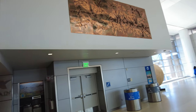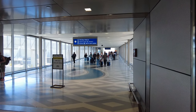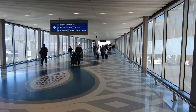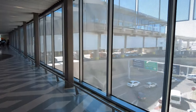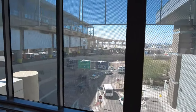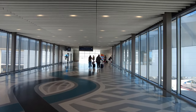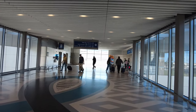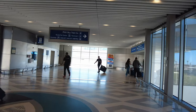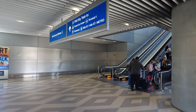Also get a peek at some of the artwork here before we go quickly. See the traffic below us as we're walking on the innerlink. Once you get past this corner, you're going to make a right-hand turn and take escalators up to the upper level, and that's where the trains will be. And then from there, it's just up to you, depending on what your purpose is, if you're trying to go to a parking lot, the rental lot, or Terminal 4.